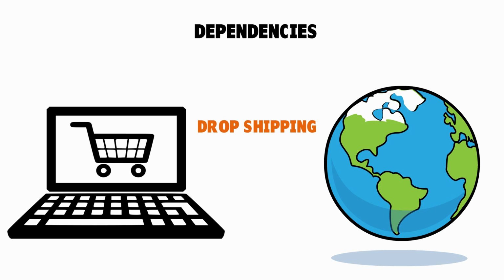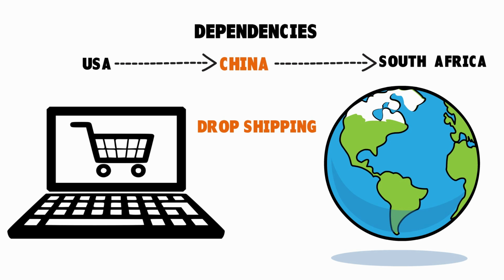Shelby, Alabama, for instance. You have dependencies, and what's happening here is that you want to be able to visualize the workflow that goes from Shelby, Alabama to, say, Shanghai, China, or Johannesburg in South Africa.